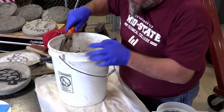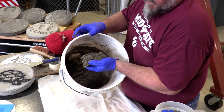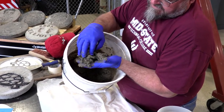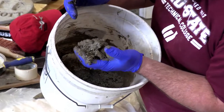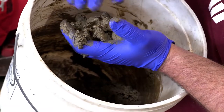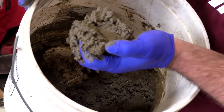Mixing is pretty important. You want all the ingredients, all the stuff to come together. And now, if you look at it, it kind of looks like wet beach sand, something like that. That's the consistency we're looking for. If it gets too soupy, it's going to be really hard to work with. It runs everywhere. Water comes up to the top. So this is pretty good.